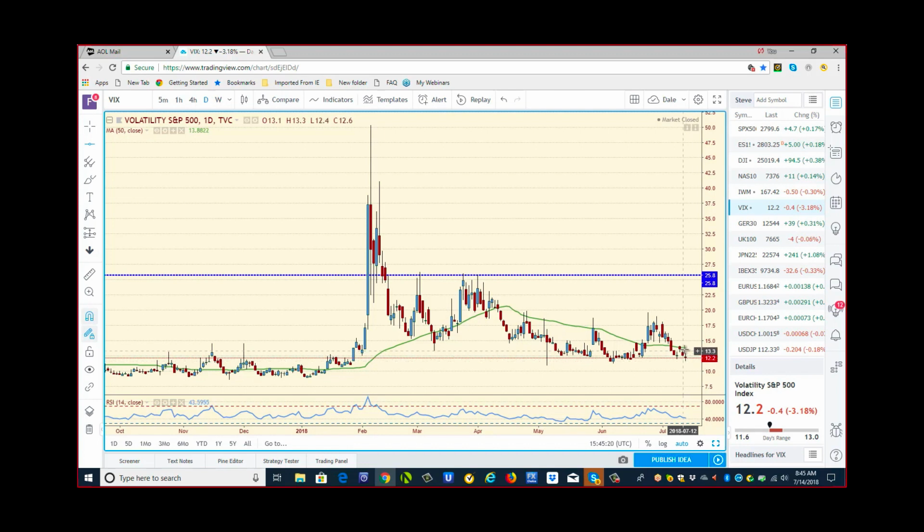But I think that we could at least get, if we're going to take out the low, if that count is right and the S&Ps are going to new lows, what may really be the signal that it's not a crash is that we don't take out these highs. The S&Ps take out the Fed lows, right? They take out these lows.